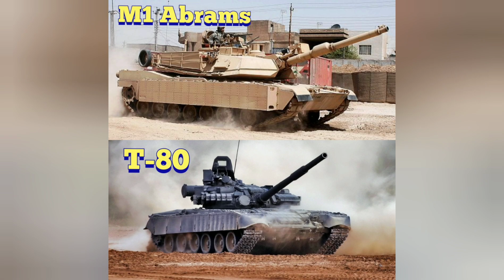Now, comparing these could take hours with all the details and graphs and information, so we're going to keep it pretty simple. The T-80 we're going to be talking about is the mass-produced mid-level T-80, which is the Russian tank, and the M1 Abrams is an American tank, and we'll be talking about the newest version of the M1 Abrams tank for the United States.